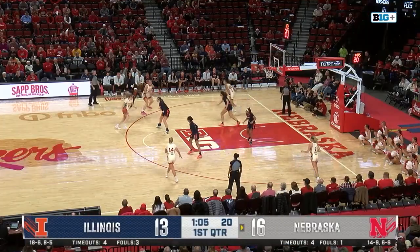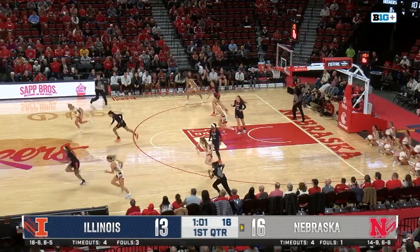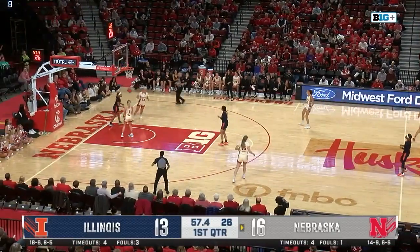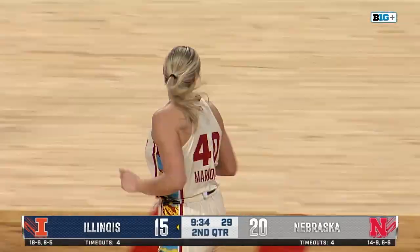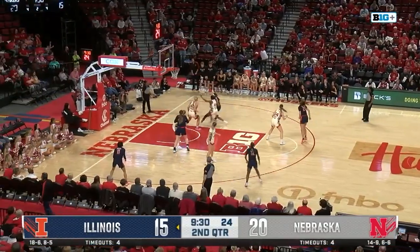This Illini team is 5th in the conference in field goal percentage. Not often do you see them make mistakes like that, but here comes Cook with an easy runaway layup. And that one goes down. And again, it's that feeling out process. Quick move, quick shoulder bump. I'm bigger and stronger than Bostic. I'm going to go to the rim, and that's exactly what she does.